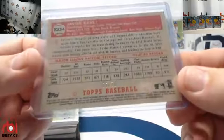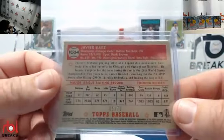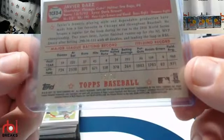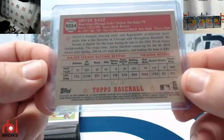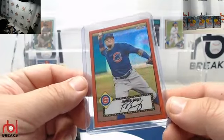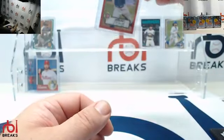This is out of 70. That light is terrible, reflection. That is number 5 of 70. So the reds are numbered out of 70. Nice parallel for the Cubs.